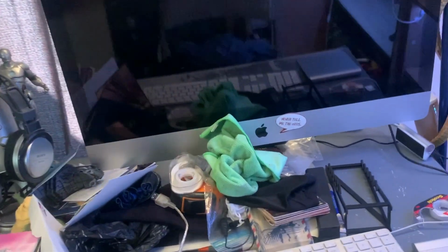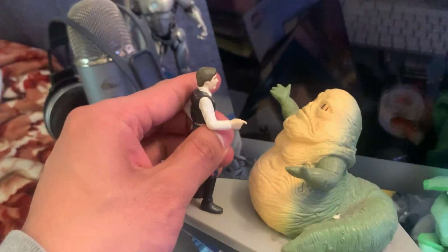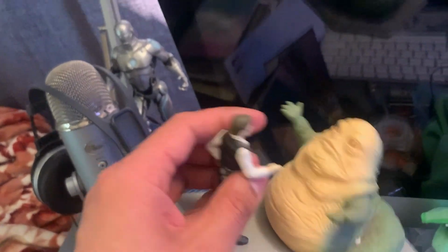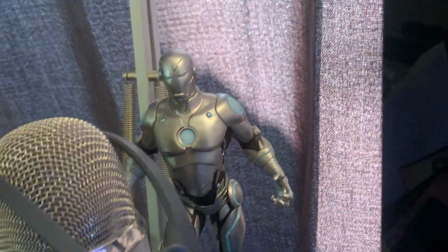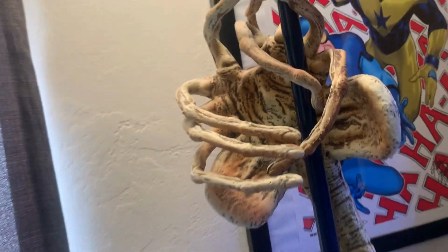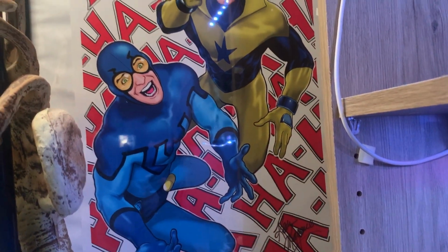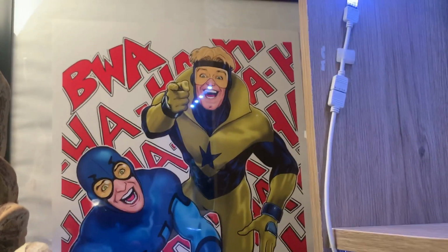So here, it's a mess. But we've got a Han and Jabba business card holder. We got a Superior Iron Man statue, which is a San Diego Comic-Con exclusive. We got an alien face hugger all up on my lamp. Behind that is a Kevin McGuire print signed of Blue Beetle Booster Gold.